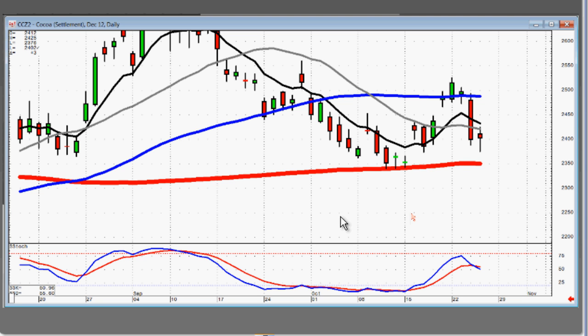Zero options volume on KC. Bob, that's all. I'm just picking out the charts, not picking out what might be good for somebody depending on what they're trading, which gives me a good lead-in for this weekend.